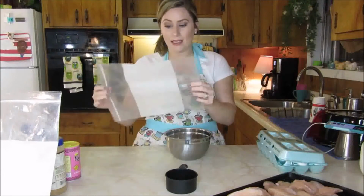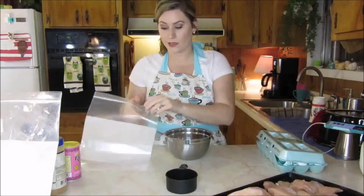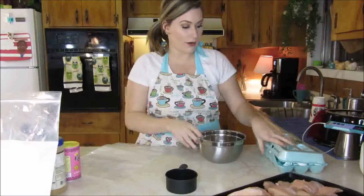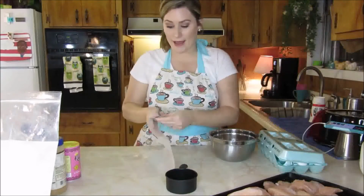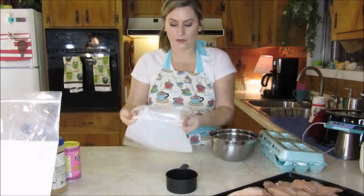So I have this big, huge plastic bag here, and I like to do it this way, mainly because when I'm done using the flour, it's just easy to toss the whole thing out. So I have a bowl here for our egg and milk mixture, and I have a bag here for our flour mixture. I'm just going to kind of fold over the top a little bit.